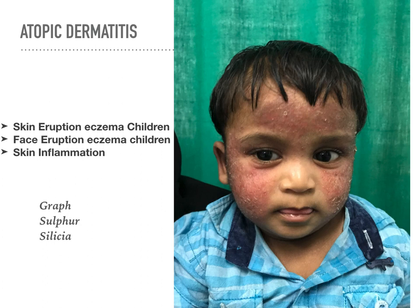Very good number of remedies. And face eruption, eczema, children, if that is on the face. Then skin inflammation, dermatitis. The main remedies for atopic dermatitis are graphites, sulfur and silicea. Prescribe the remedy in minute dose only and wait. Then if needed, you can repeat.